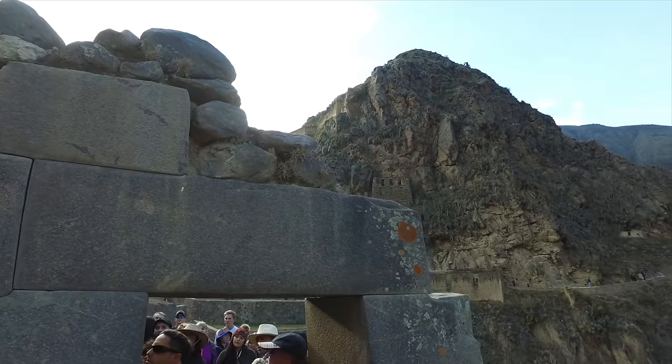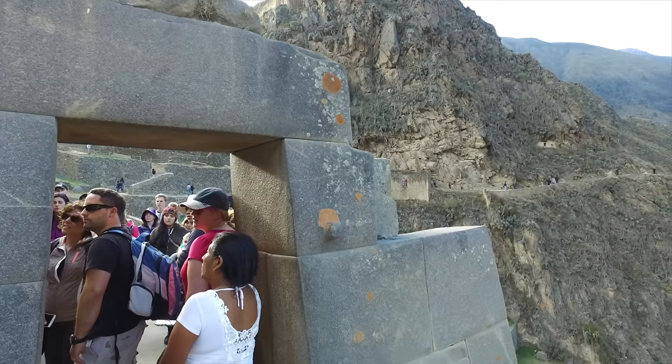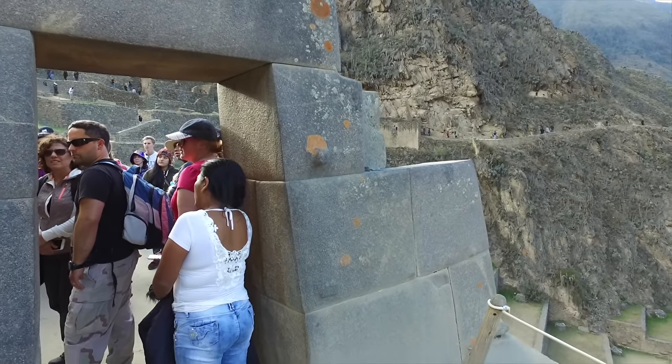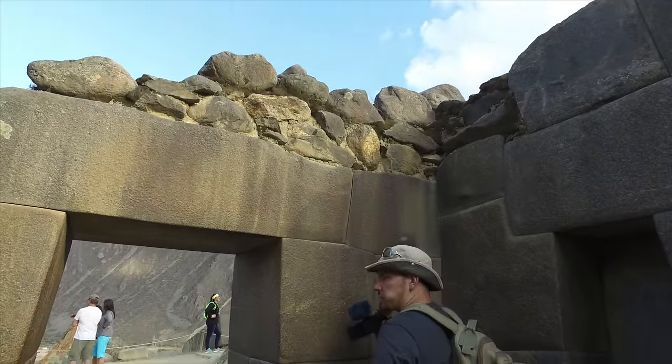Look at this. What a detail. If they wanted, they could be straight, but they didn't. It's capricious. Look at this. Pretty good.